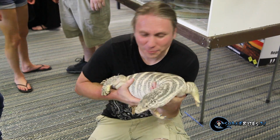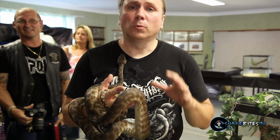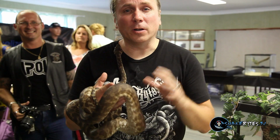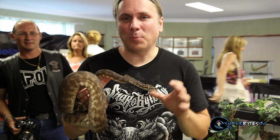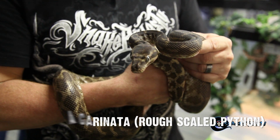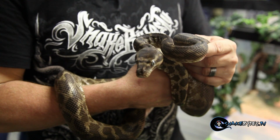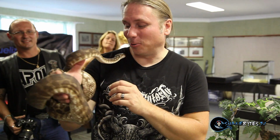These guys are definitely one of the cooler monitors I've seen. I love all of the Morelia, but certainly my favorite of all of them happens to be the Carinata, or rough-scaled python. Now these guys were once thought to be extinct, believe it or not, and it wasn't until about 15 years ago that they were rediscovered. What's really interesting is now they're relatively prevalent and relatively cheap, and they've even made their way over to America. Eventually, I gotta own some of these guys.